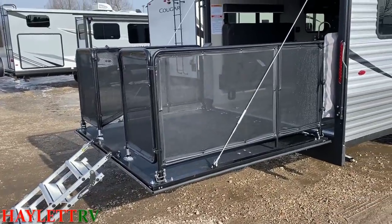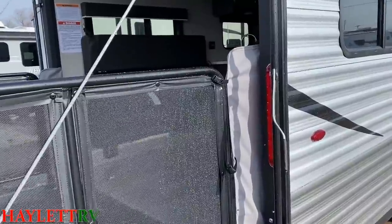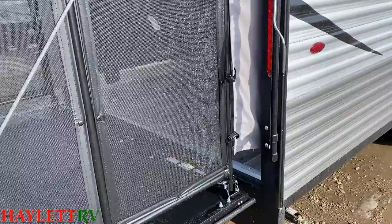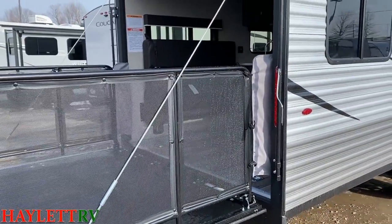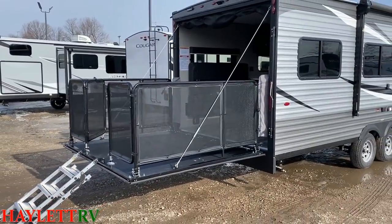The second over here is what I'm going to call the puppy savers. These little things right here will keep that perfect little poodle from slipping out of the camper there and getting in the neighbor's yard. Because last time that happened, you know, we never did get that barbecue sauce out of her hair. We had to clean that up. And, you know, you get the idea.